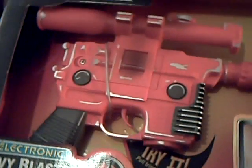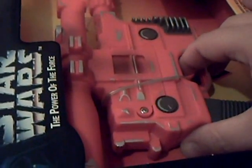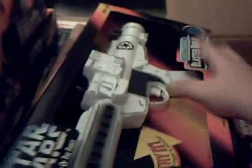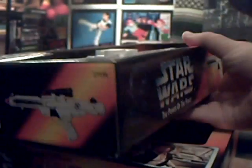Blaster, Han's Blaster. Of course, it's orange because they didn't want people to mistake it for being a real gun. I don't know if the battery's still working. It's still working after 20 years of sitting. That's pretty cool. I'm surprised, actually. Power of the Force blaster rifle. Let's try it as well. Yes, it's working. The tip lights up, I guess. That's cool. Still twist tied in.